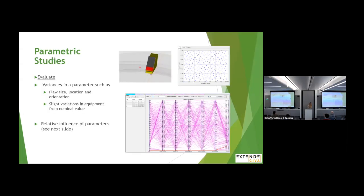Now, something that's super helpful, there is a lot of talk about AI and machine learning already today. Simulation software like CIVA can actually greatly benefit the industry for non-destructive testing, because you're actually able to get large data sets of simulated data and group them with experimental data to get large data sets.